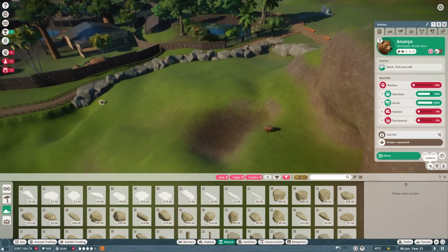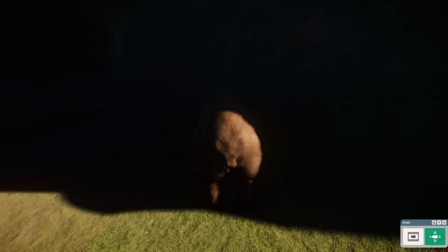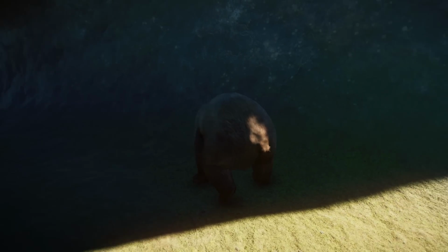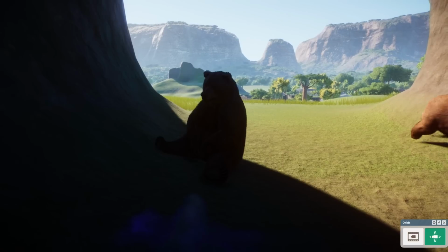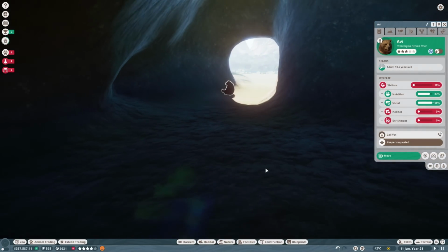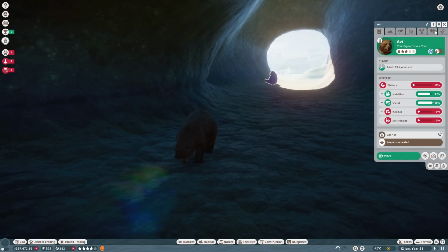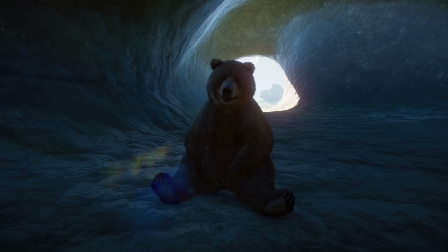So we've got two happy little bears. Oh, one of them's going to go explore the cave. Oh, it's a bit dark in there. Oh, look at that. These are adorable. And the other one's in here. Look at them. Look at them chilling out.